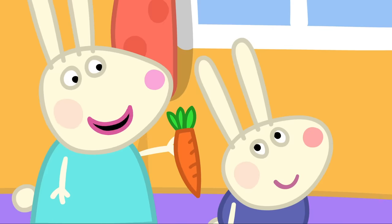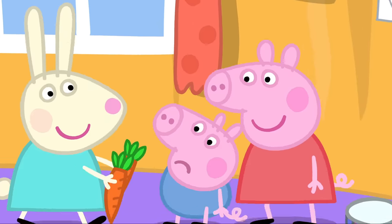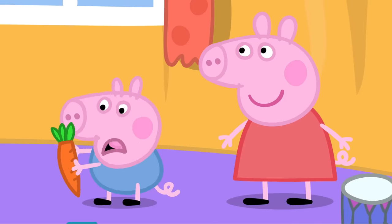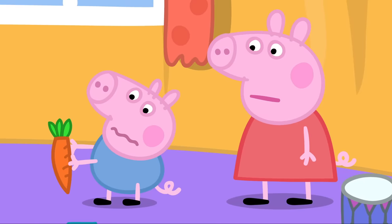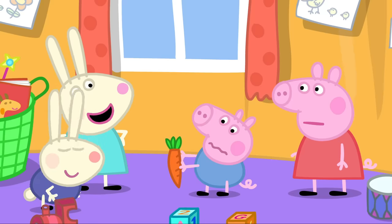Rabbits like carrots. Delicious! Nom, nom, nom, nom. Delicious. Yuck! George does not like carrots. He won't even try them. Oh, well, more for us then.